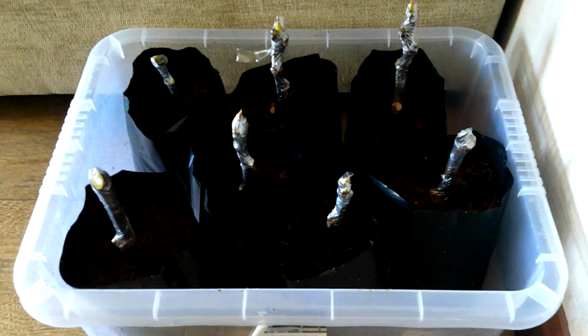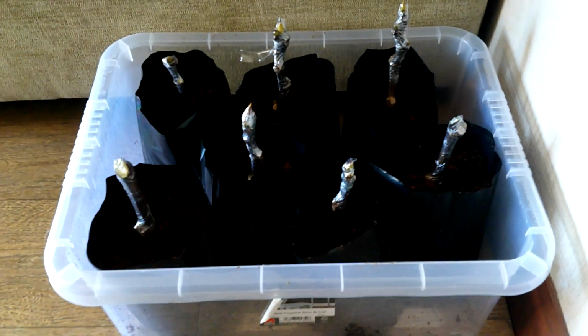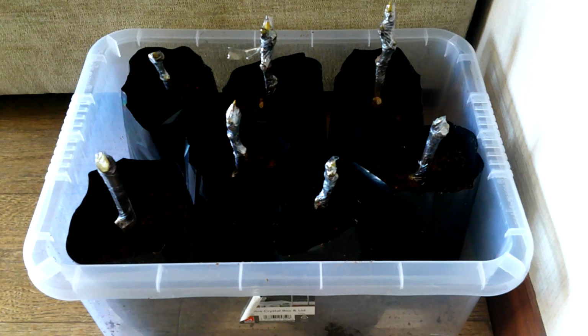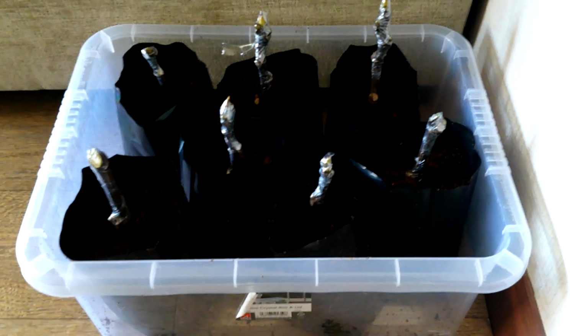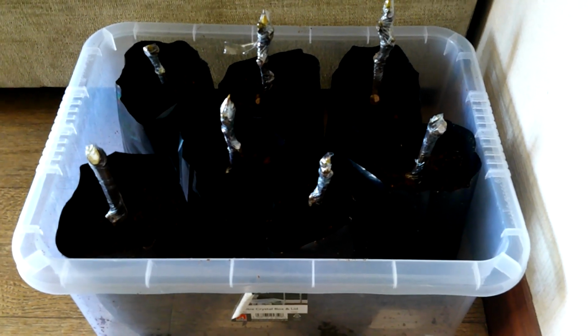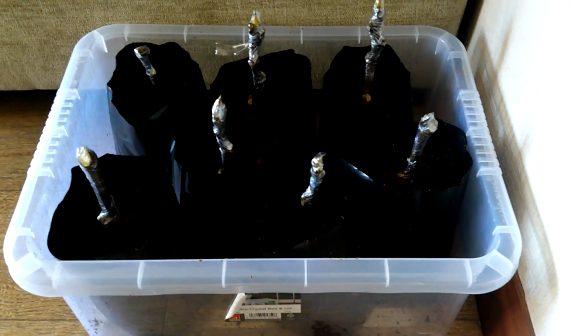I got round to doing the fig cuttings, so I've put them here because I don't want them in direct sun. I want them kind of quite shady and everything. So I've done the same. I did 7 last year, but only 2 made it. So we'll see what happens this year. I've done 7 again. It's in that coco coir. So yeah, we'll see. I'll keep you posted. We'll see how we get on with those.